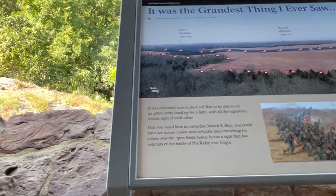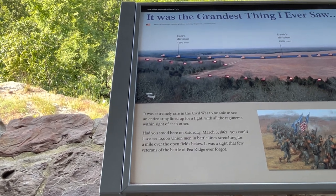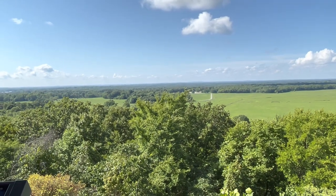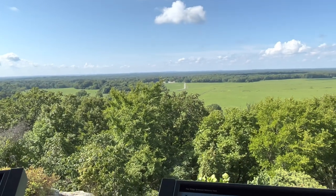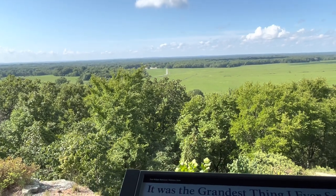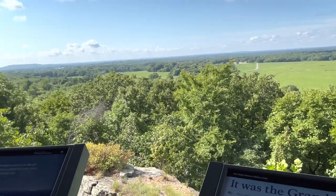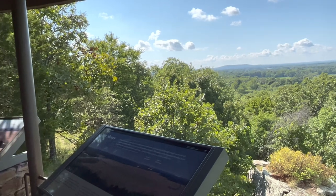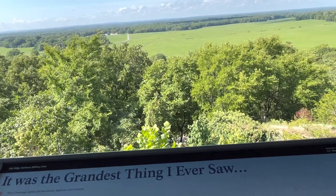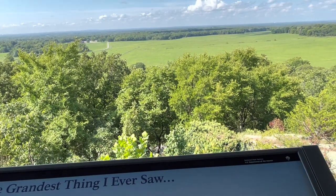It was extremely rare in the Civil War to be able to see an entire army lined up for a fight with all regiments within sight of each other. And so this is the case here, where the Union forces were facing this direction and firing up into this hill here, or this mountain, firing against the Confederate forces, which were coming down this hill and coming down the road, which is right over to our left. But the Union had been basically caught from behind.